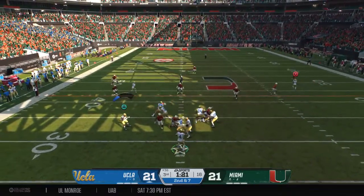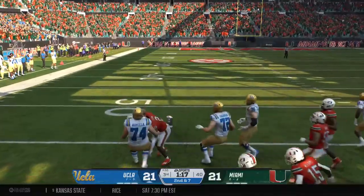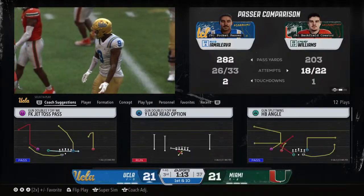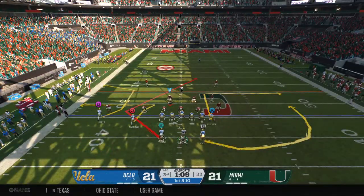Dropping back, it's Iamaleava. The safe call on the wide receiver screen. Gets it to the 46-yard line. First down for this offense. Passing game kept this drive moving. Let's see if they try it again.